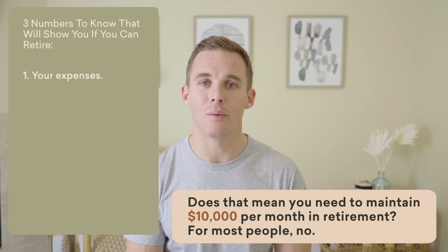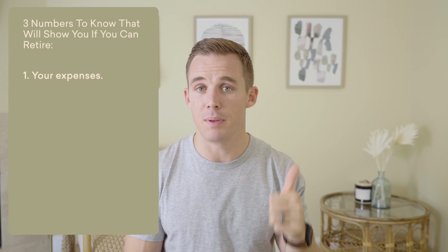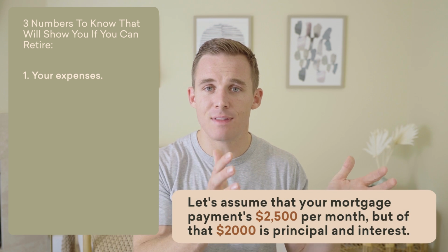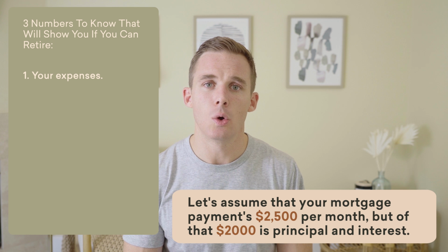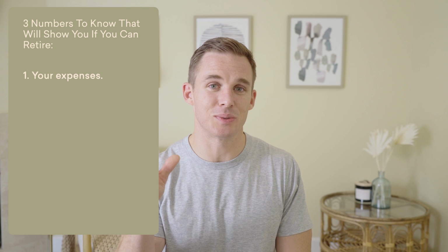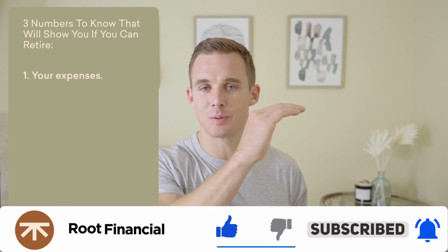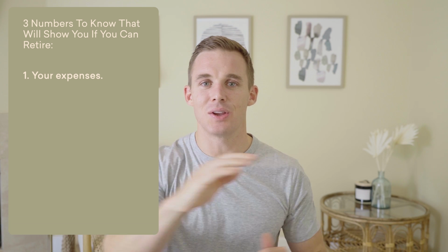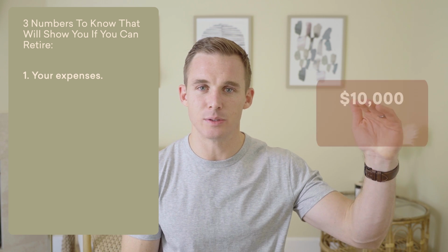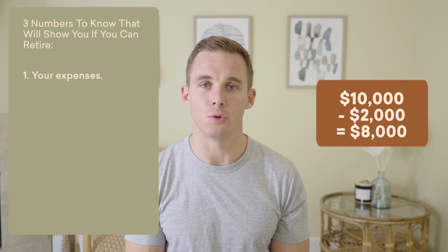For most people, no. From that $10,000 per month, start to look at some expenses you have that will go away in retirement. A big one might be the mortgage. Let's assume your mortgage payment is $2,500 per month, but of that, $2,000 is principal and interest. When you have your mortgage paid off, let's assume you'll have it paid off by the time you retire, property taxes and insurance will still be there, but the principal and interest portion will go away. So if $10,000 per month is coming in, you don't need the full $10,000 in retirement, you need $10,000 minus the mortgage payment because that's going to be gone. So far, $10,000 minus $2,000 means $8,000. So $8,000 is what you need to maintain to be able to retire.